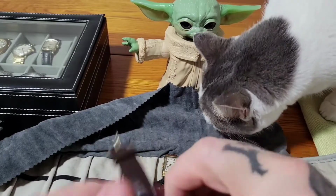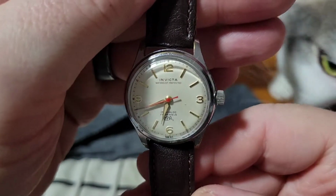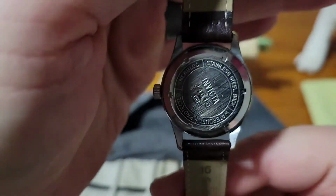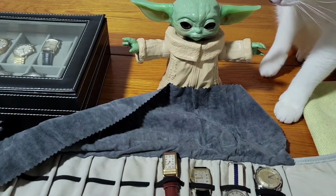Next up, we have the vintage 60s. I don't have these all wound. They're all working or fully serviced. The vintage 60s Invicta manual wind. Now, judging by the size of the ones these days, it's insane how small they actually used to be when they came out.